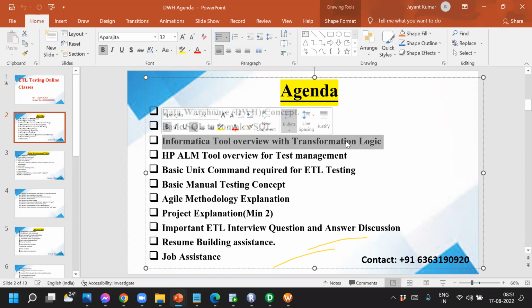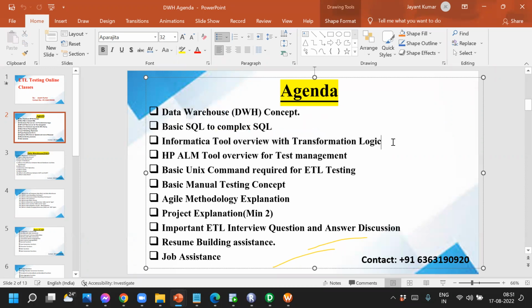All these things will be explained with real-time examples. You will be playing with the data here. The next one is not HPALM now; ALM has been bought by a different company. ALM tool overview for test management. Basic Unix commands required for ETL testing. Basic manual testing concepts. Unix commands I will not explain, because they will not ask you much about them. I'll provide you the document for this, and you have to go through that.